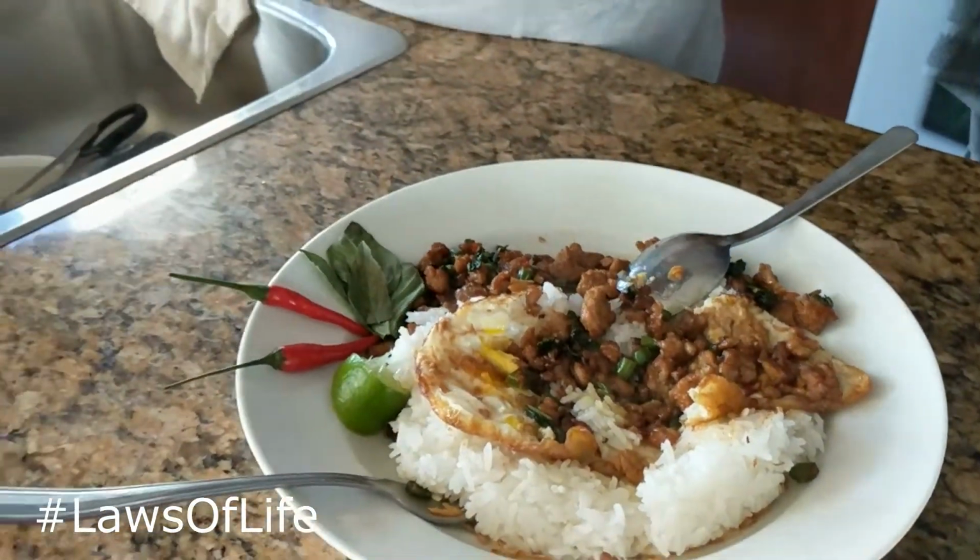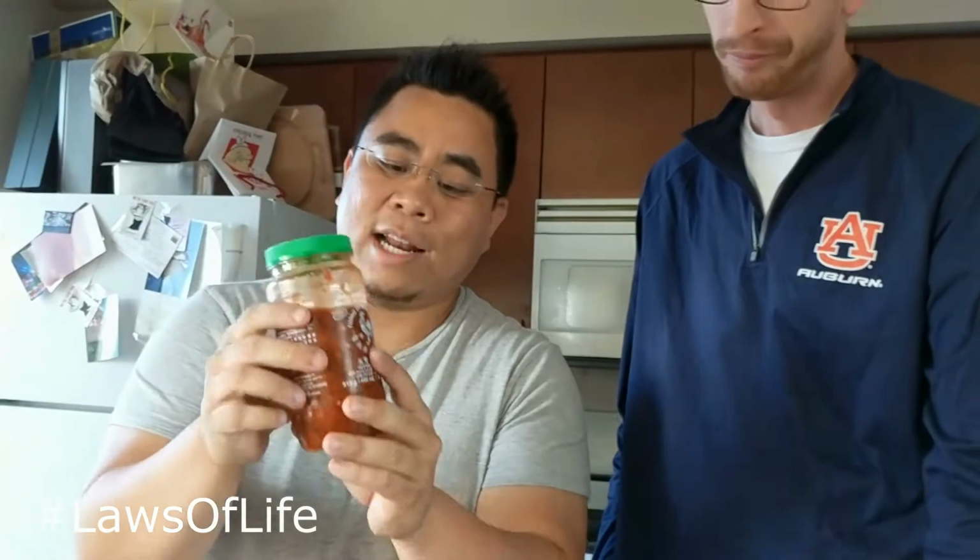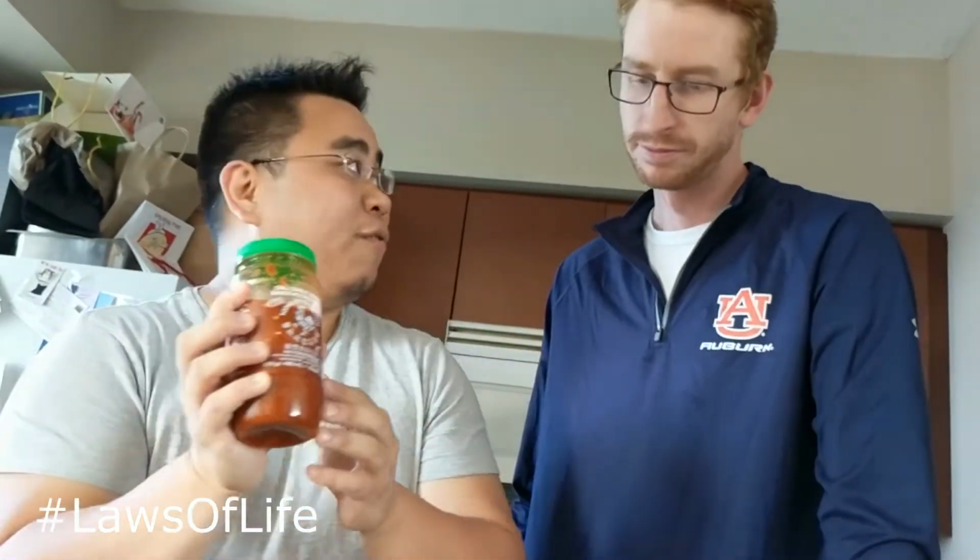And if you want to kick it up a notch, we can add some of this stuff called sambal oelek. So you can get it from any Asian grocery store. It has that green cap on. Sambal oelek. This chili paste is actually from Vietnam.